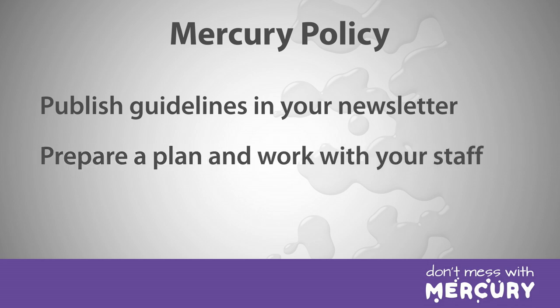Preparing a plan to respond to a mercury spill and working with your staff is so important in the event you have a spill. As a district, most elemental mercury has been removed except for some mercury switches on old building equipment. That was not enough to prevent a spill from happening. Being prepared helped minimize the consequences of this incident.